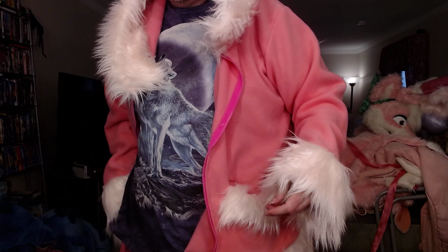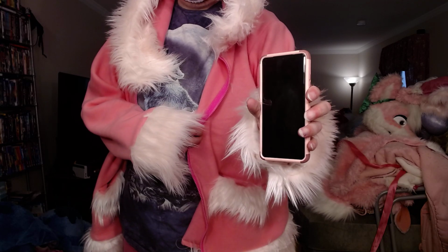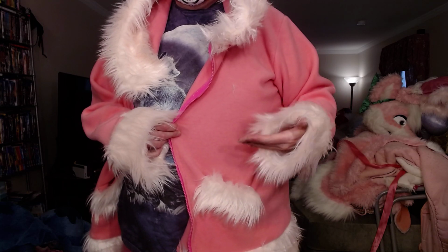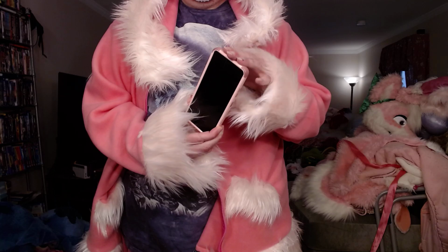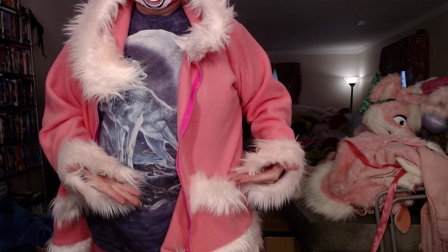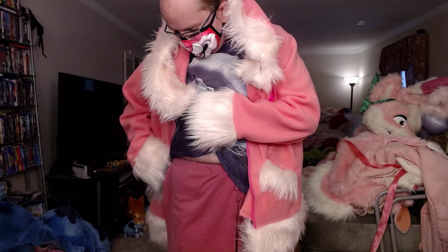I always do like to display this on the videos, but S21 Ultra totally disappears in that pocket. Plenty of space for your big phones, and this even has a nice big chunky case on it too, so extra big phone, even with an extra big case, plenty of space. Good for your big keychains and all that too. And put that back where it lives.